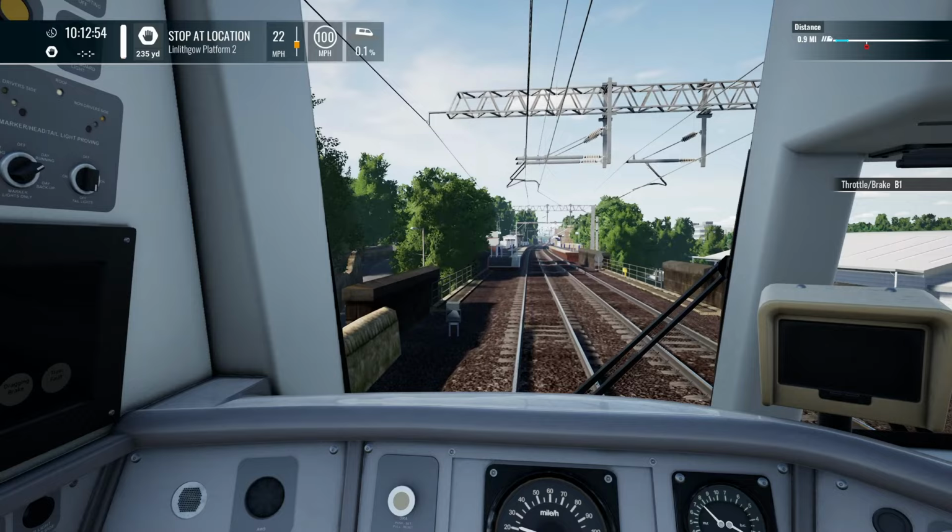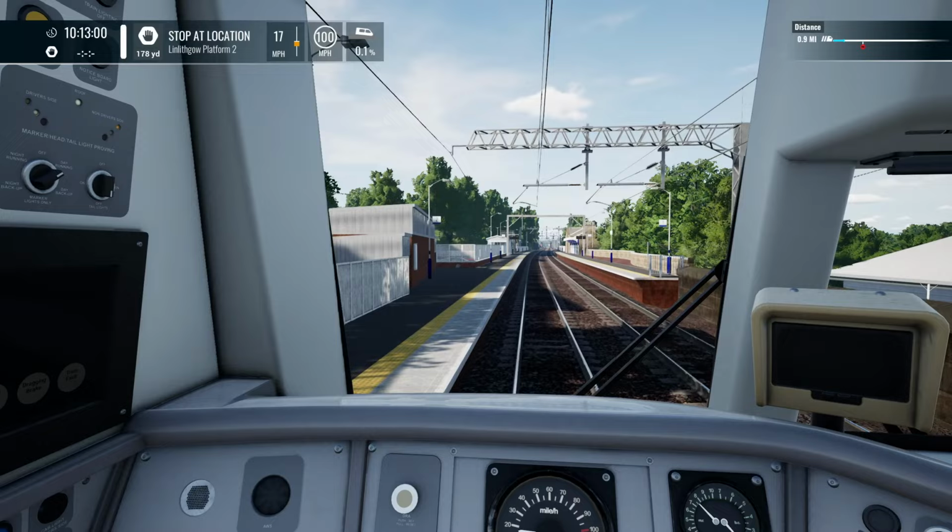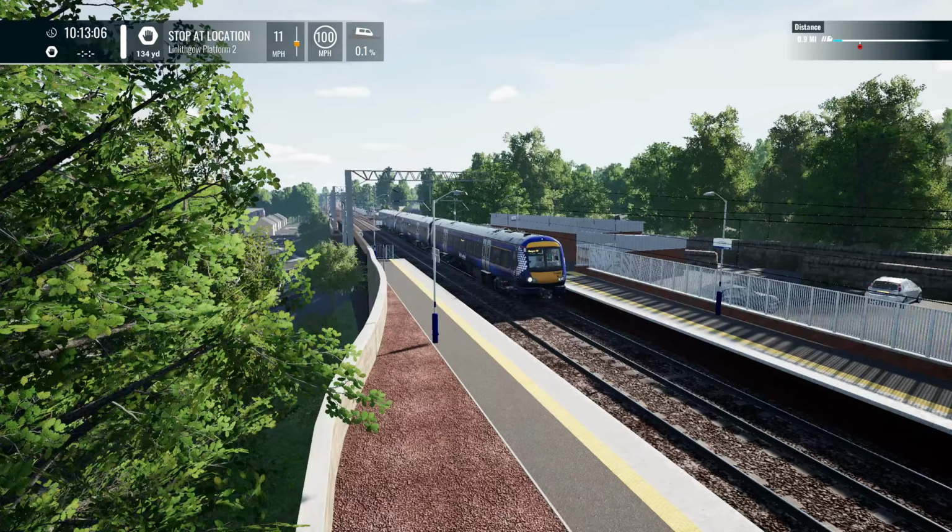Here we are at Linlithgow. Mr. Train Guy, should they add the 377/7 Electrostar? We've got a 377 already. I guess it's just a different subclass.